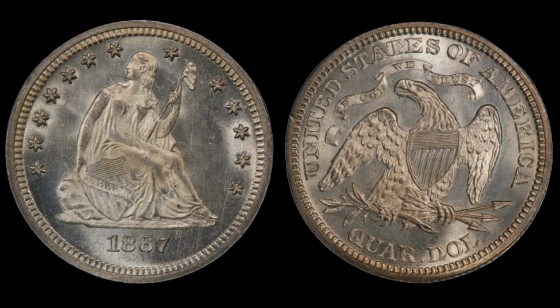Factors such as the coin's condition, rarity, mint marks, and overall demand in the collector's market play a crucial role. It's important to note that coins in better condition and those with specific mint marks might fetch higher prices.